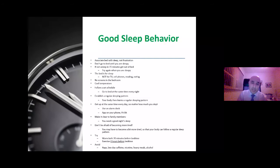Again, as I mentioned on the previous slide, bed is for sleep. It's not for activities such as TV, cell phones, reading, or eating. There should be no TV screens in the bedroom. The temperature should be relatively cool. You shouldn't feel hot in the bedroom. And following a certain preset schedule appears to have good outcomes. So try to go to bed around the same time every night. Try to establish a regular sleeping pattern, and then the body essentially learns that pattern. You can use alarm clocks. You can use your phone to set the alarms.